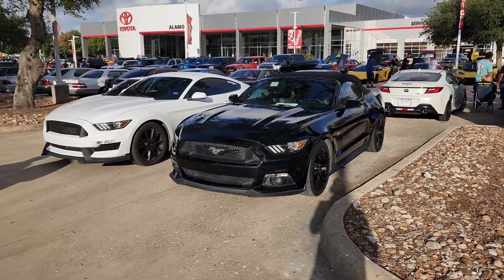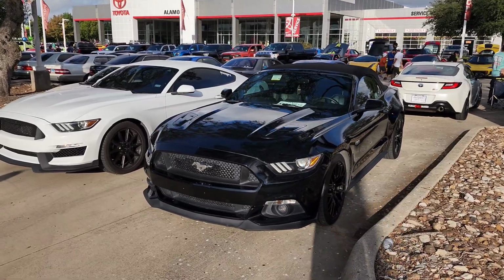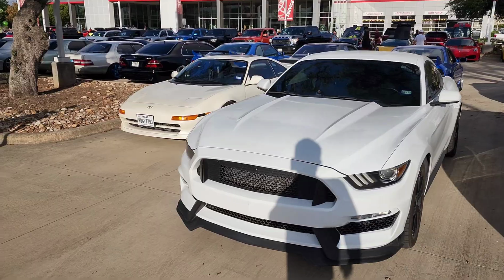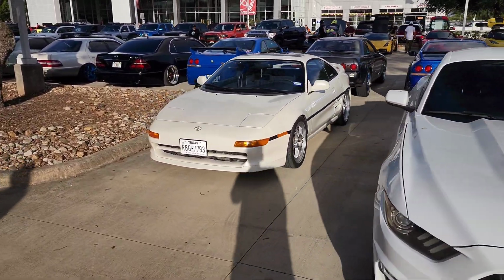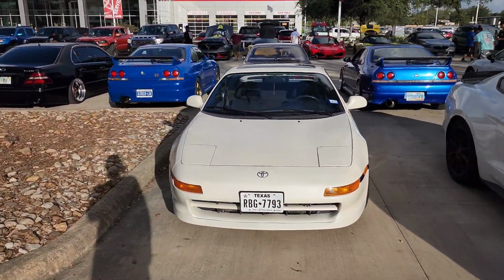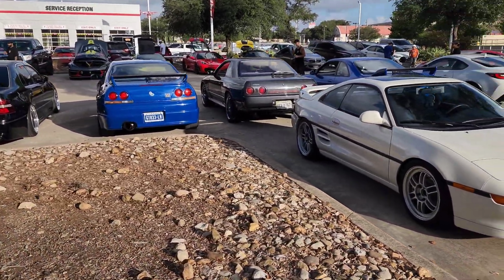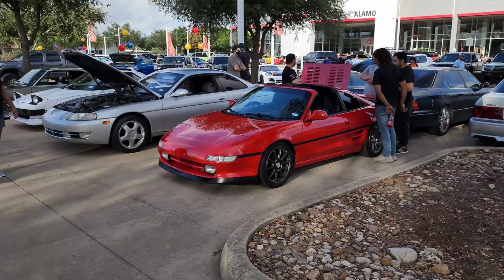All right, guys, we're making the rounds. We got a nice convertible 5 over here, black on black. The little Mustang S550. And a Toyota, but I do see a lot of the GTRs right behind it. I can't wait to get the front of those, because that will look really nice.